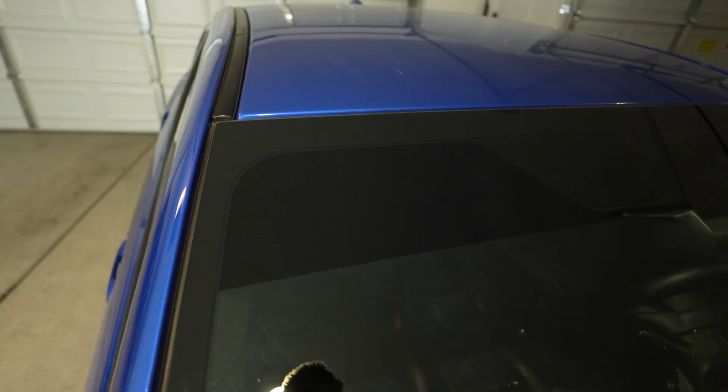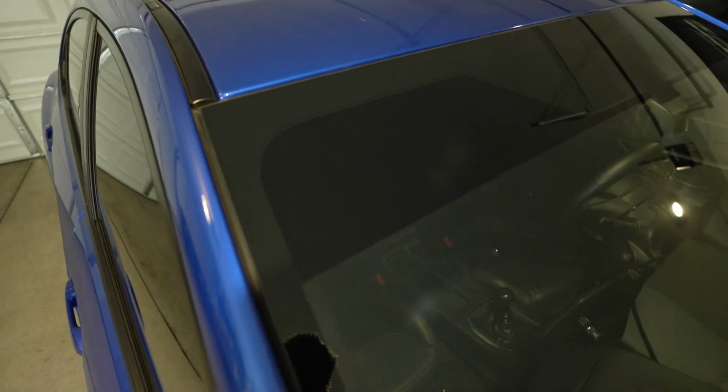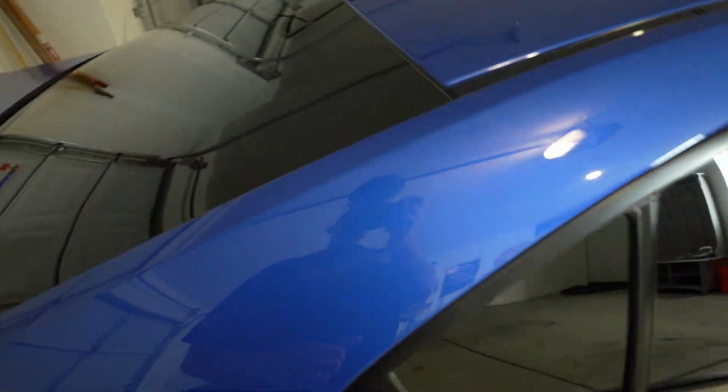This visor tint is my favorite. Love it. That's the limousine tint. I think that this was 35 and then the back was 20. If I'm correct, I believe that's what I did.